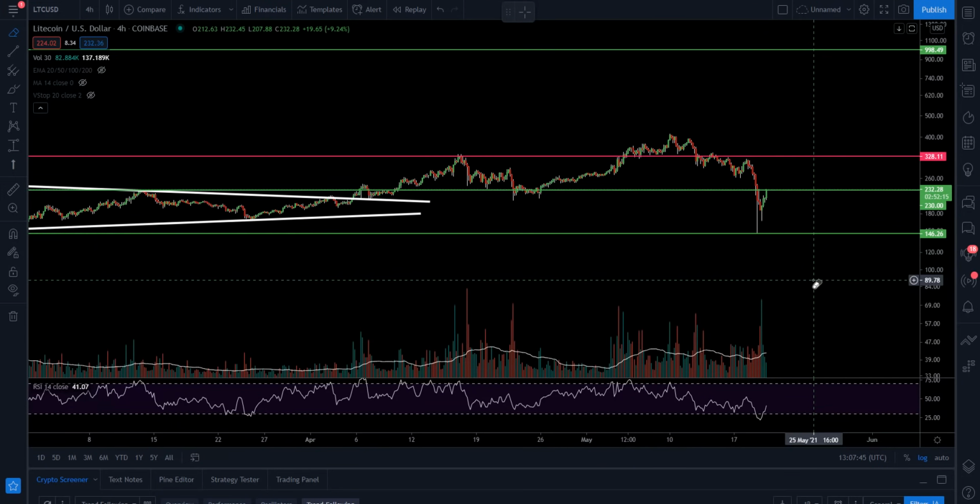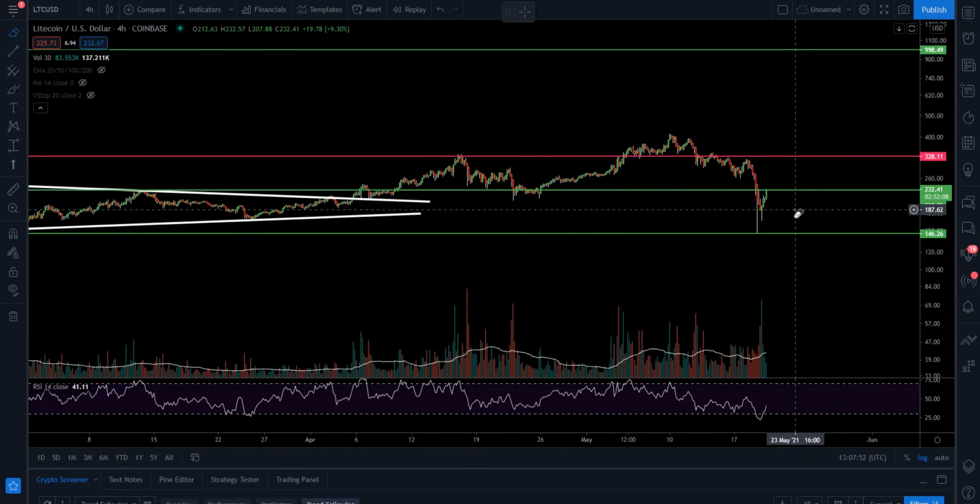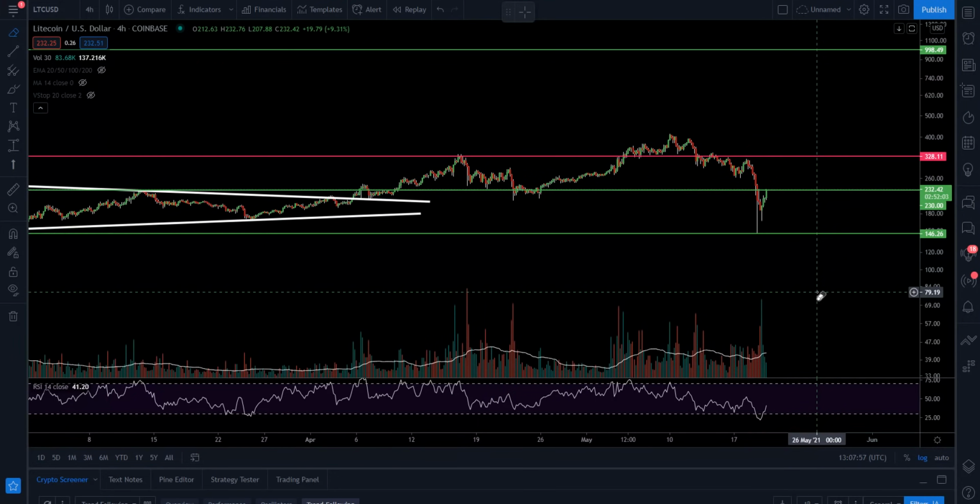And we're just going to have to see where we end up going for the rest of the day and really watch those candle closes. But keep an eye on these areas, guys. We want to hold 146. We want to hold 187 as support. And we have to see if we can get up through that $230.